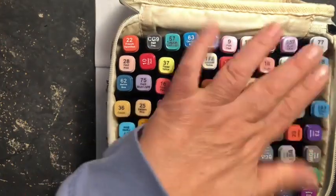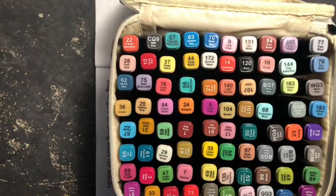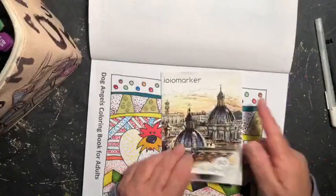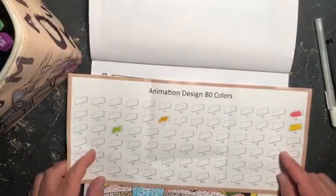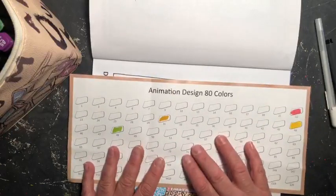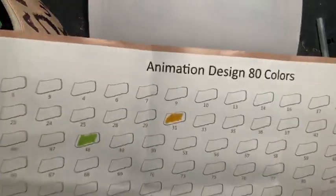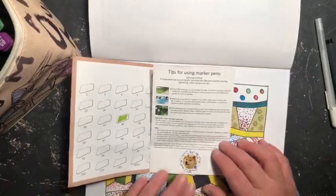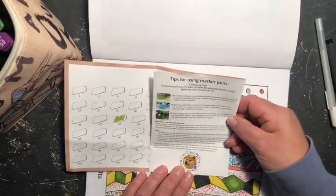Here is Turquoise Blue. And it just goes on and on. There's 80 colors in this set. This is the animation set. And again, it has the little booklet with the colors here that you can go in and you can swatch your colors. I like that the swatch booklet has the numbers next to it. That's really cool. And it has some different tips for using marker pens.